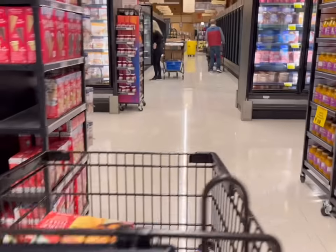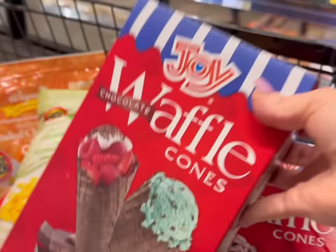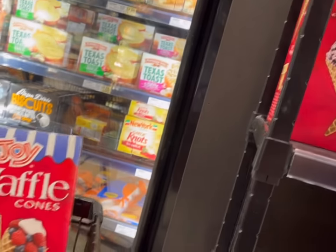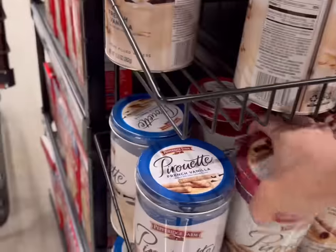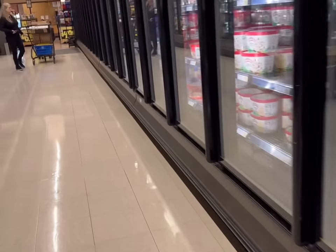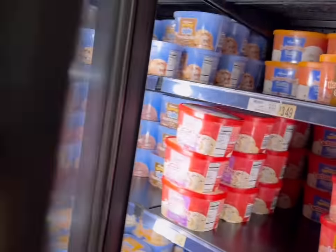Okay, we're almost done. I wanted to get some ice cream cones. Oh, and I wanted to get these for Around the World night to go in the chocolate fudge. Yes, sir. To go with the ice cream noodles. All right, let's grab some ice creams and desserts and such. Panda Paws was a huge hit in my house, so I'm gonna have to get more of that.